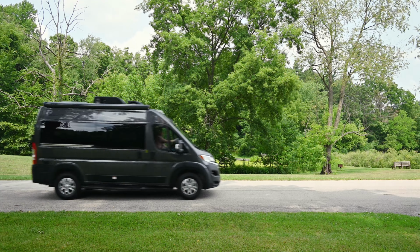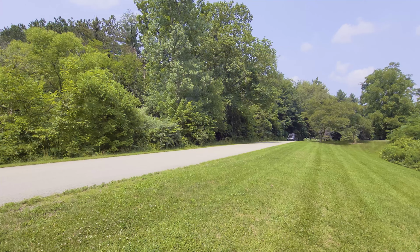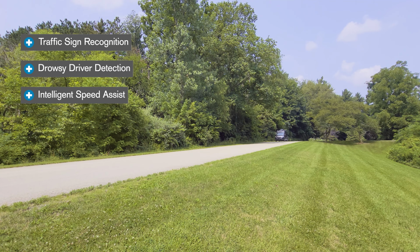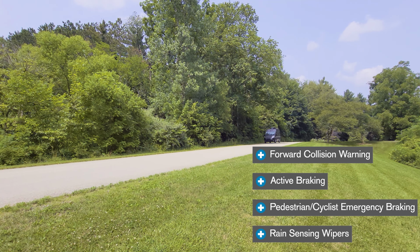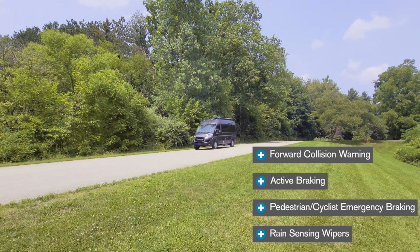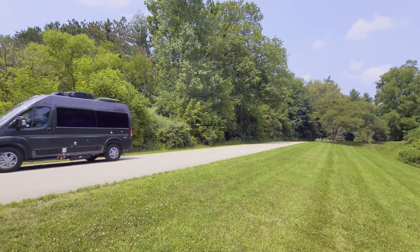We have a long list of standard safety features to run down: traffic sign recognition, drowsy driver detection, intelligent speed assist, forward collision warning with active braking, pedestrian cyclist emergency braking, rain sensing wipers, and an electronic parking brake.